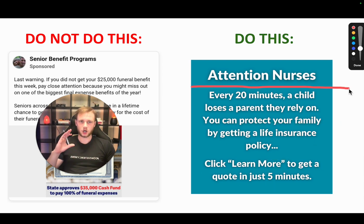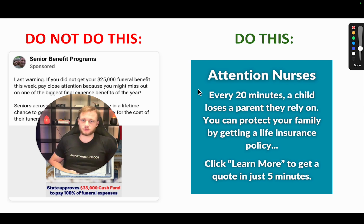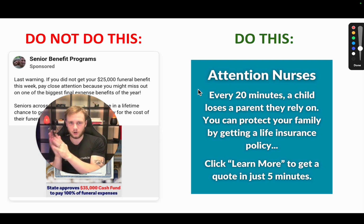So again, I have the call out. It's very direct. There's no misleading. I'm not saying there's a new state-approved life insurance benefit for nurses who can get free life insurance because the government cares so much about nurses. No, I'm just saying here is what we have, right?